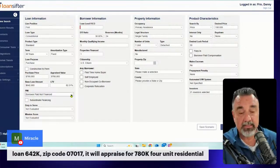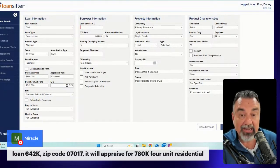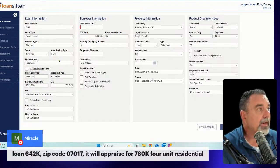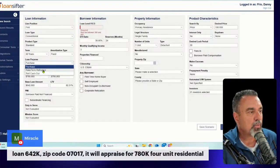So this is a perfect example. Let's go into this, and I'll show you the difference between 80 LTV and 82% LTV on your rate. I don't know what your credit score is. Owner occupied, it's a refinance. We're going to go into that, not purchase. We're going to go with rate and term.